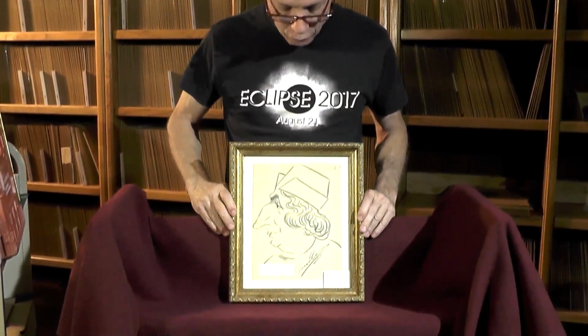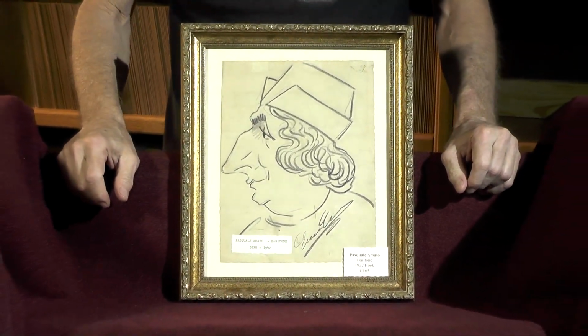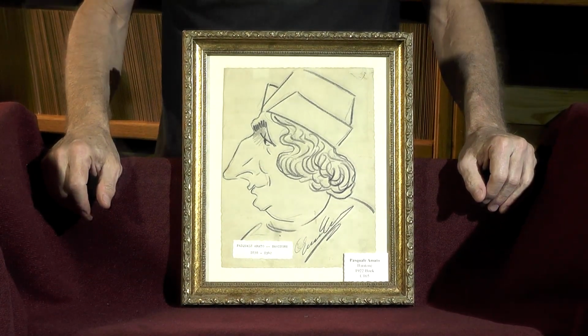And these are the caricatures that we have in this particular auction. These are all going to be framed. Okay, the ones last time, I think some of those were not framed. This is just the way it looked hanging in the Caruso Museum.